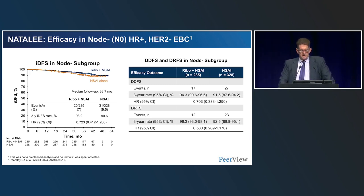And what you can see here is an interesting breakdown from IDFS, distant disease-free survival, and distant relapse-free survival. Now, you might say, what's the difference between all of these? Because the numbers change from 20 and 31 to 17 and 27 down to 12 and 23. So IDFS includes local recurrence, DDFS includes second primaries, non-breast cancer, and DRFS is just death or metastatic breast cancer. So there are other events in here slightly muddying the water, and I think we need to wait and see what the 4-year data, particularly in the node-negative patients, will be.